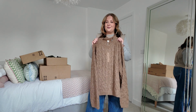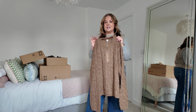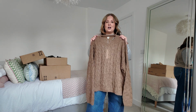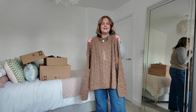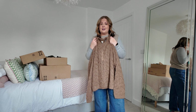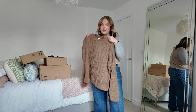Okay, we're actually starting off with a piece that isn't really for spring and it was actually part of the sale. This is from Arket. I really love the quality of the knitwear that you get with Arket, and this colour was just doing something for me. Obviously the colour of the year is mocha. I feel like this is a mocha piece. And I just absolutely love the cable knit detailing. It is actually pretty soft and I'm very fussy about the type of wool and knitwear that I have on my skin. I don't like anything too itchy. So yeah, I have high hopes.